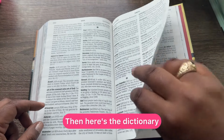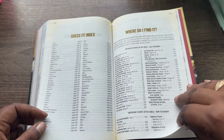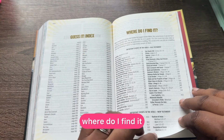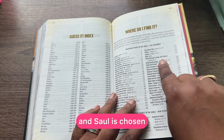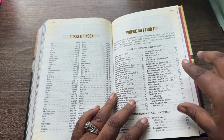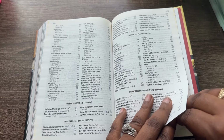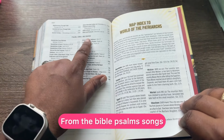Then here's the dictionary portion, and the index, the Guess It index, so all those features that we saw on the other pages, where do I find it? So if you want to find where Israel demands a king and Saul is chosen, that's 1 Samuel 8 and 9, and then that's page 245. So again, highlighting teachings, events from the Bible, Psalms, songs, and prayers.